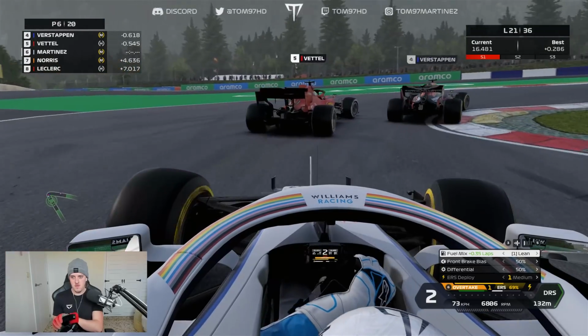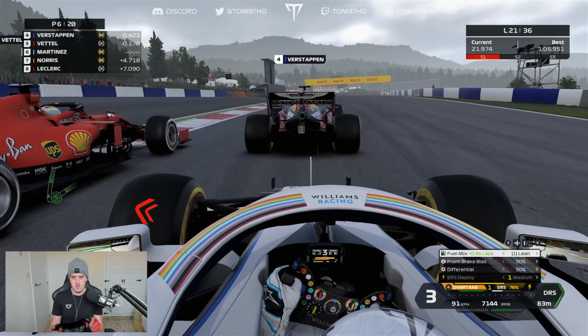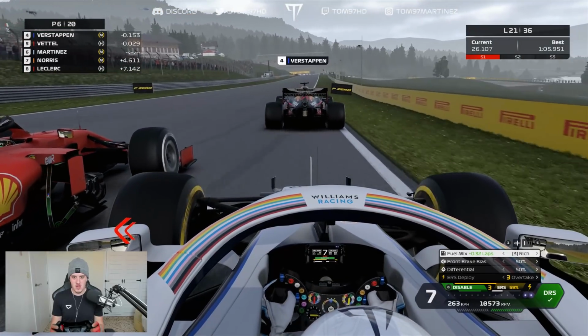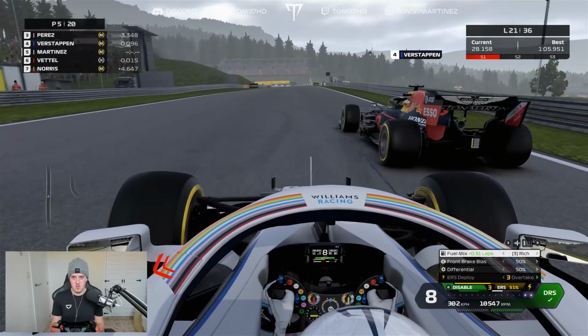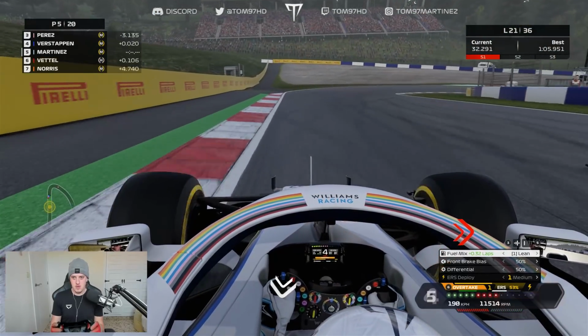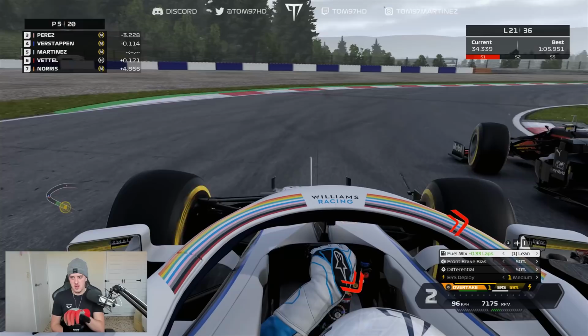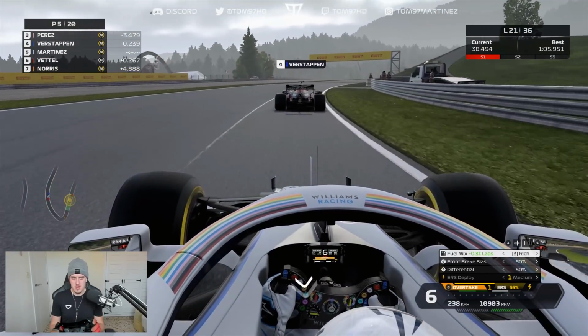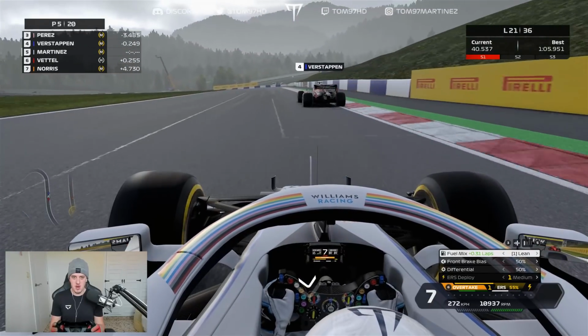I just wonder here if we can slip through and use the fact these two are battling to try and get their move done. Vettel has DRS, Verstappen does not. Can we squeeze through here? Yes, we can. Verstappen on the inside. Got to leave some room. But we've got ahead of Sebastian Vettel. That's all we need.